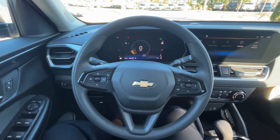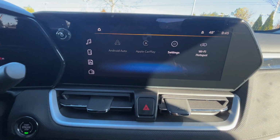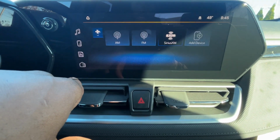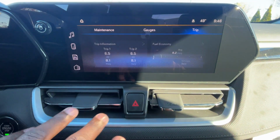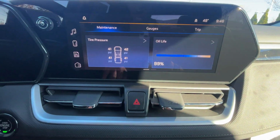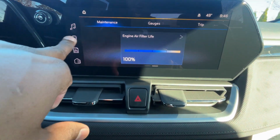But here is our vinyl steering wheel. There's the horn. Now to the radio here, we do get wireless Apple CarPlay, wireless Android Auto compatibility, along with AM, FM, XM radio, Bluetooth audio. And then here we have our gauges, so trip gauges, and then battery voltage, coolant temperature, and then our maintenance here, so we can see the tire pressure monitors, the oil life, and then the engine air filter life.